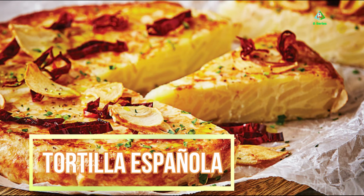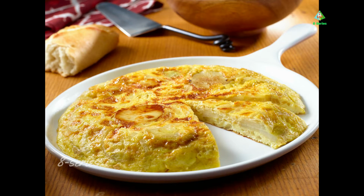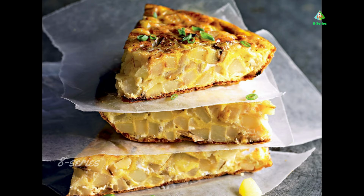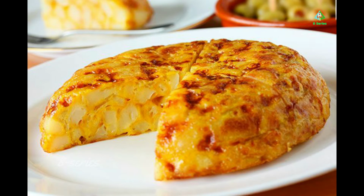Number 6. Tortilla española. Eggs, potatoes, onions, that's it. And some purists even consider that adding onion is a gastronomic crime of the highest order. The Spanish omelette is so much more than the sum of its parts. The potatoes and onions are slow-fried in olive oil, then mixed with the beaten eggs for the flavors to mix before cooking. Add chorizo, ham, spinach, courgettes, or whatever you have to hand to make a tasty meal out of next to nothing.